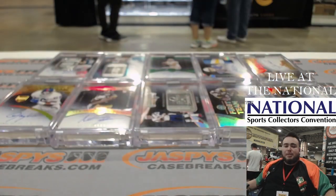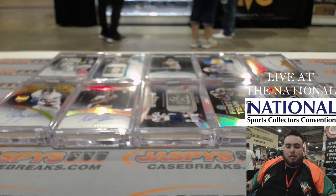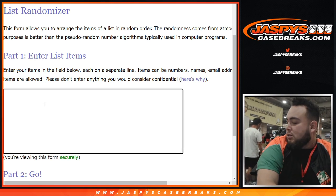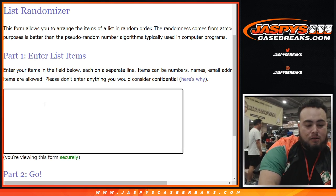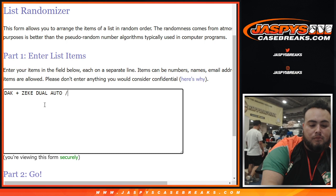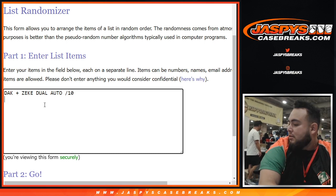So I'm going to quickly type in the names and then we'll see what you guys get. So I'll do it in order really quick. So the first one was the Dak plus Zeke dual auto out of 10.